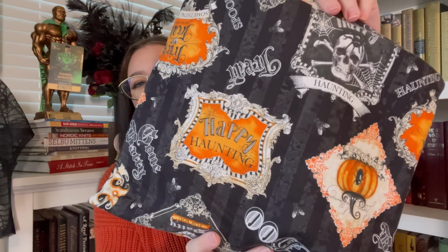And I got this super cute fabric at a quilting store in Washington State. My parents live in this town called Yelm. I'm around my parents all the time, so I go and visit them often. Because of that, I'm right next to this quilting store, and it is called Gigi's. So I stop in there whenever I can, whenever it's open, and they just always have super cute Halloween fabrics. So I stopped in there, picked this up, and sewed up this super cute bag.